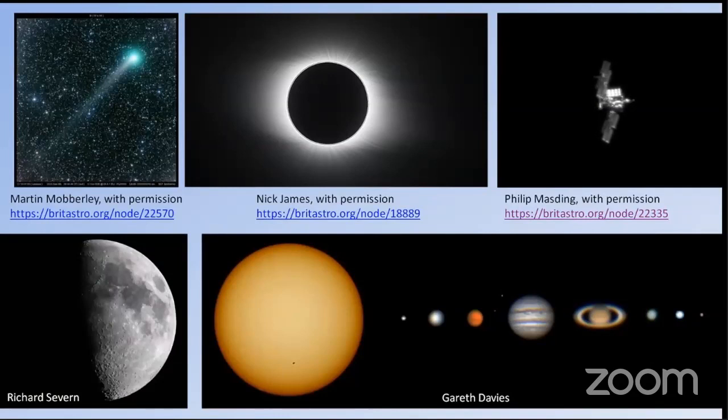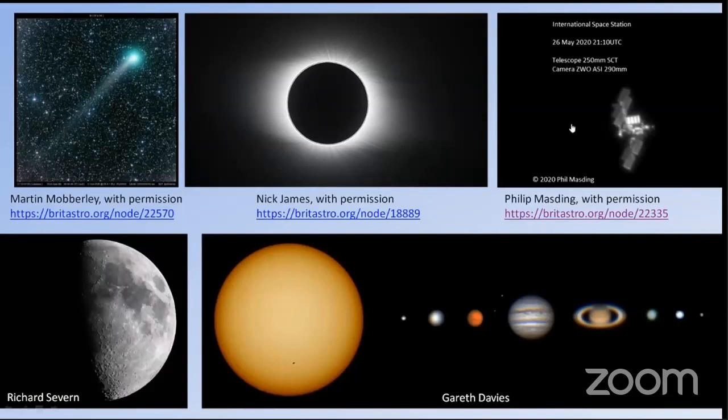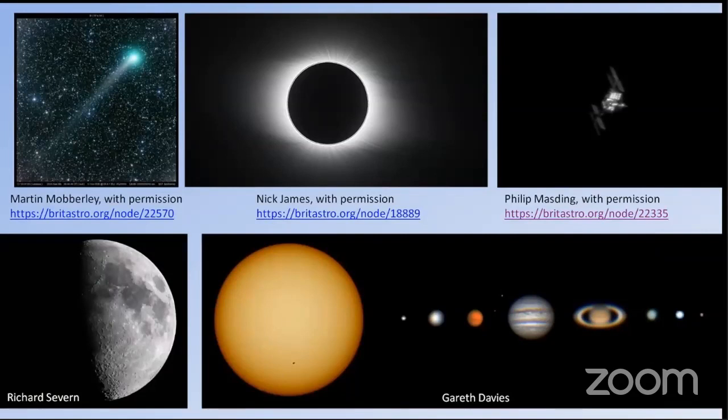And then top right, we've got a short animation by Philip Masding of the International Space Station, which he took as it flew overhead. And he's got special tracking software which he can use to track the space station as it flies across the sky at breakneck speed, and he captures images and then can put those images together and get this amazing detailed animation of the ISS flying past. And that flash of light is just sunlight reflected off part of the body of the space station. So all these images are taken with a telescope and a camera attached, but they're all things within our solar system.